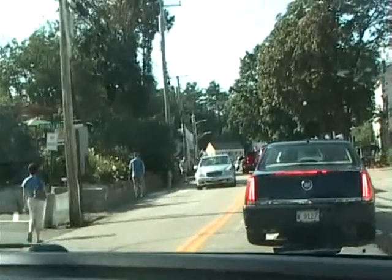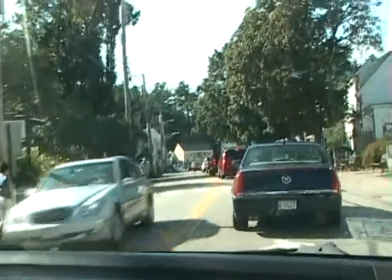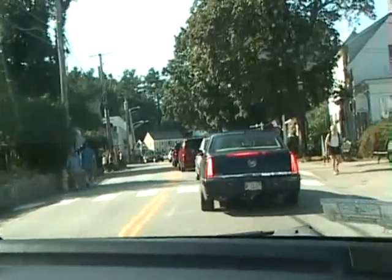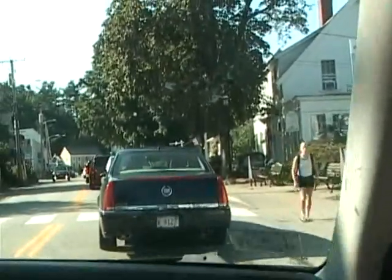We'll take a quick run. How much time we got? 2 minutes. Yeah, we can take a quick run down to the main beach, and then head out if you want to kill it now.